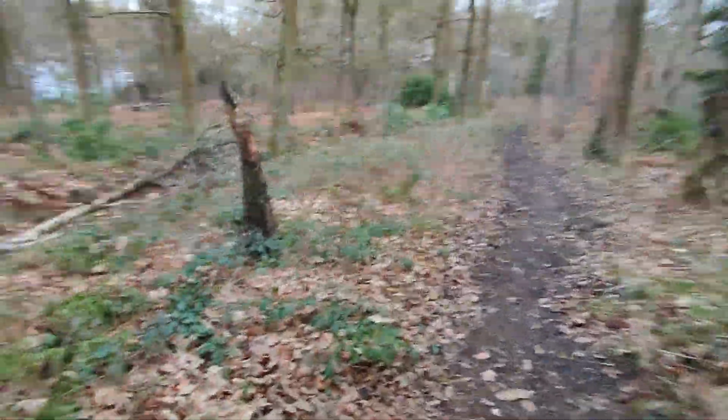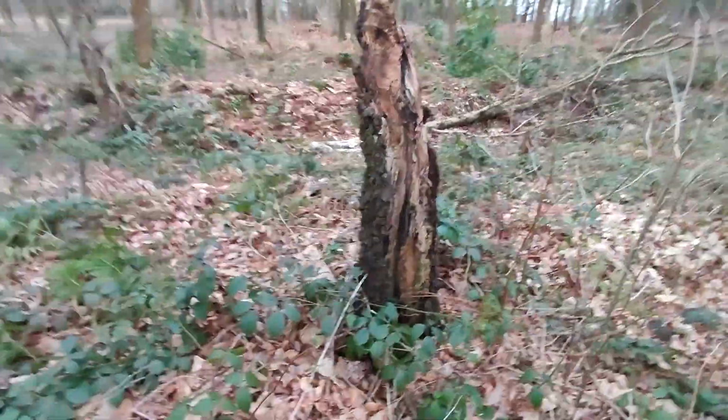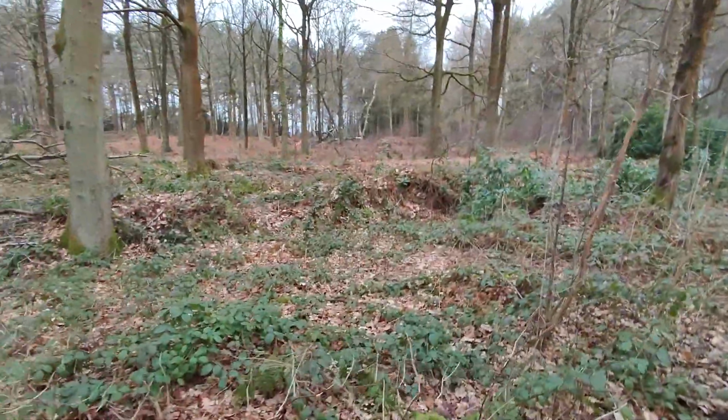Oh, look at this. Wow, that tree. That tree's been burned, hasn't it? That's a lightning strike tree, isn't it? I don't know much about it, but that looks like it's had a severe amount of burn happen to it. Let's see. You can see some more of the ditch wall there.